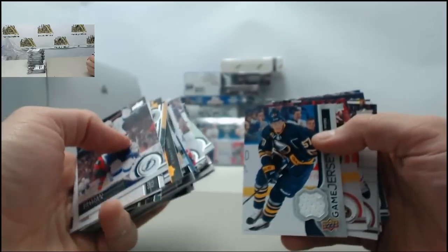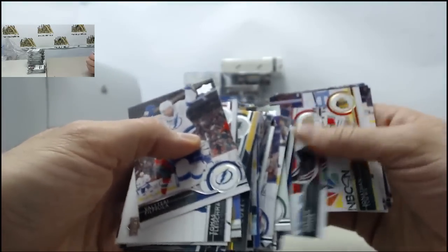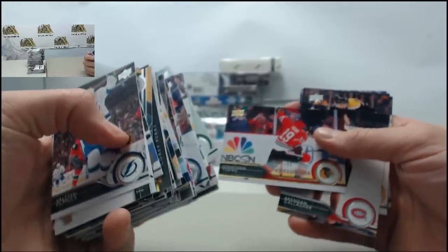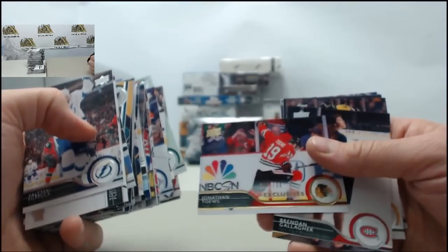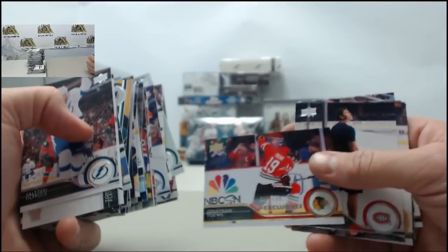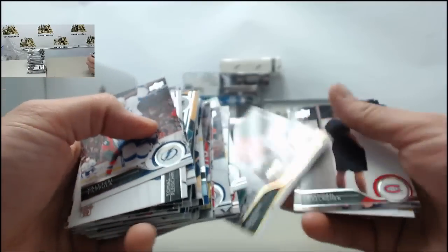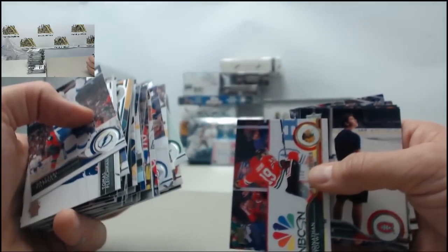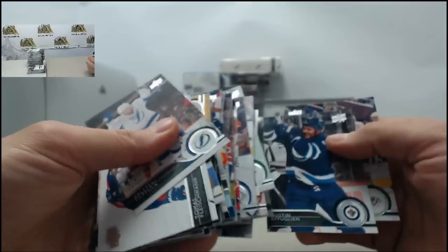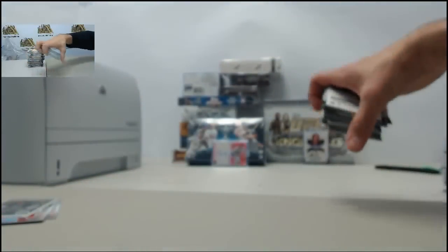Tyler Myers, Buffalo Sabres, game used jersey card. Nice card, Tyler Myers. There's another one. Nice big hit here. Jonathan Toews, number 86 of 100, Upper Deck exclusive parallel. So maybe these are two per case, the numbered of 100 parallel. But Jonathan Toews is a big hit there for Chicago. Chicago's had a lot of big hits this case so far. This box is pretty good there with that Toews in there.